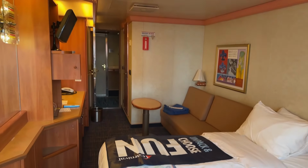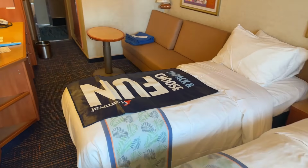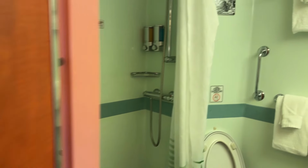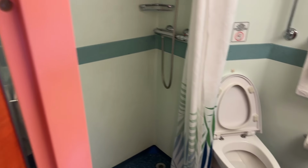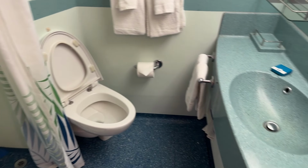The balcony is enough for 2 people to comfortably sit out there. Any more would have to stand, because that's all the chairs they have out there. The bathroom is the same size as the interior, a standard size one. If you look across, you see a glimpse of the laundromat right across the hall. That door is to the laundry service, so if you want to do your own laundry, there it is. Comes in handy for long cruises.